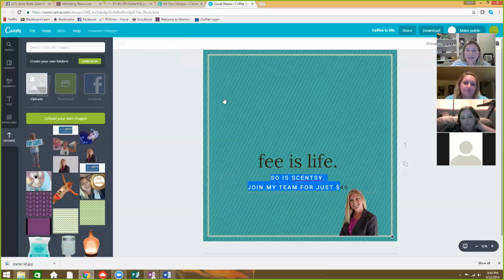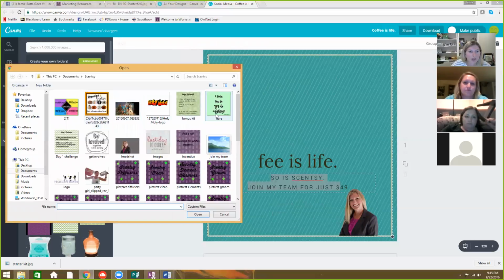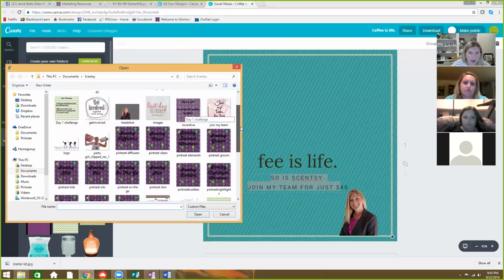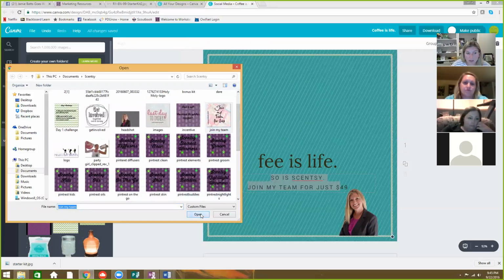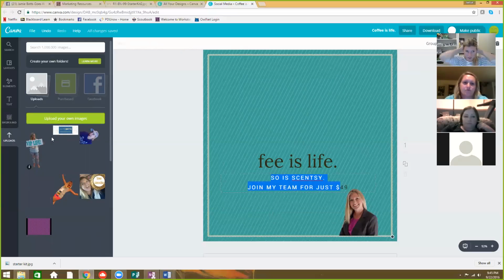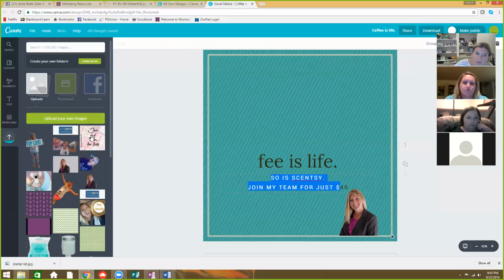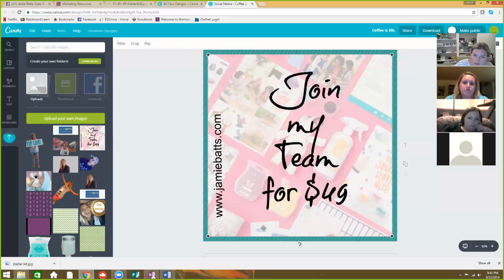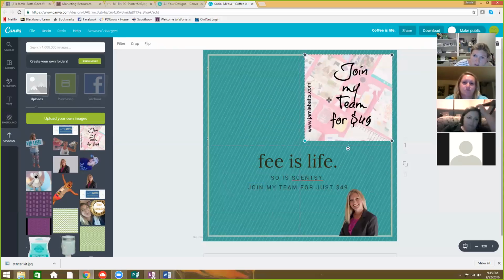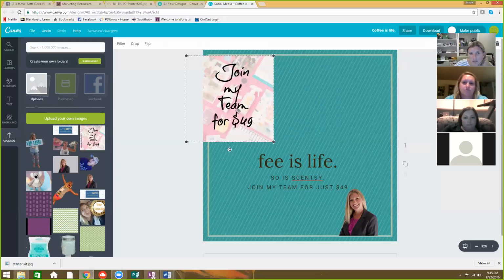And you can take those same images. So I can upload my own image. Literally, you can go in here, and if I wanted to, I can put in that join my team thing that I made in PicMonkey. Look, it'll upload over on this side where it says uploaded images. And then I just double click it and it will pop up on this side. There we go. And I can resize it and put it wherever I want. So you can do lots with this. It is really fun and engaging.